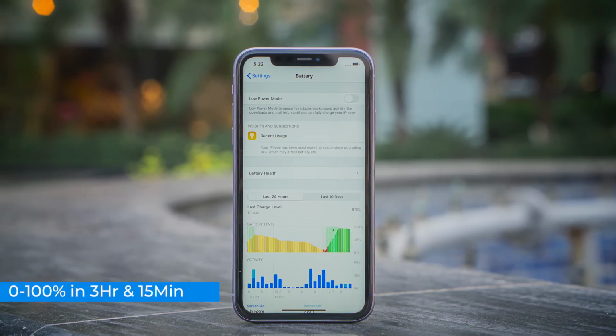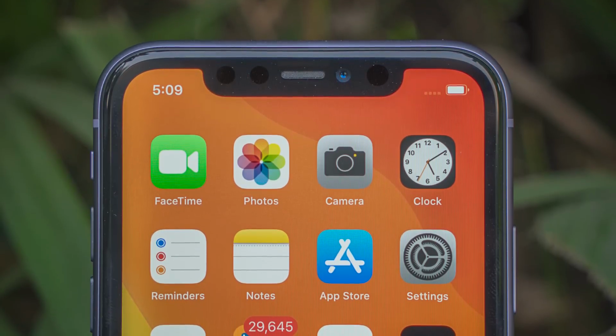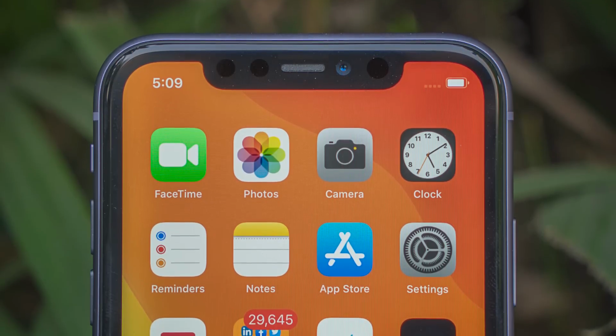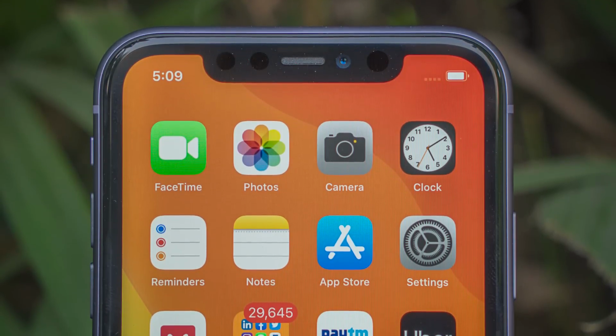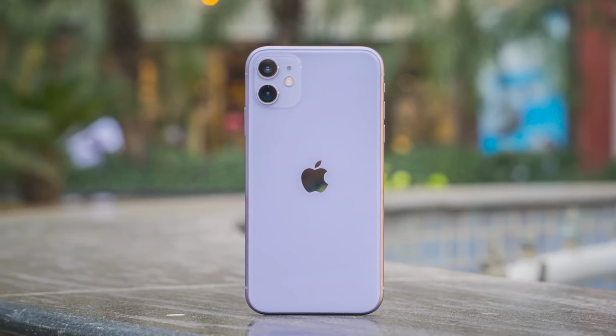That's charging times that phones today under 10,000 don't have. So I think for this experience, this premium smartphone, at least you should have a 10-watt charger inside the box, if not a 15-watt one. It does come with wireless charging as well, so if you have that option, you can do that as well.